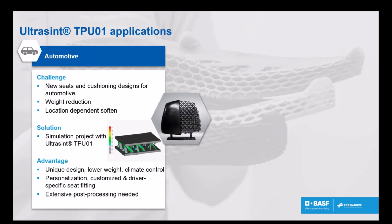The advantage here is it's a unique design. It did provide lower weight. We could build in a very nice climate control. We could build in personalization, customized and driver-specific seat fitting, and we could bring in our extensive post-processing experience that was needed here.